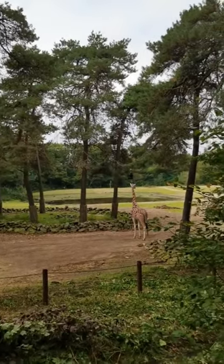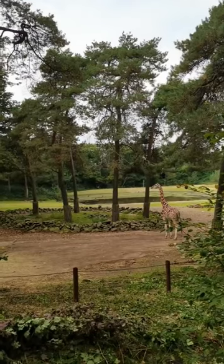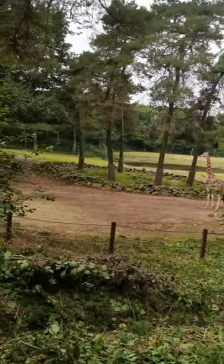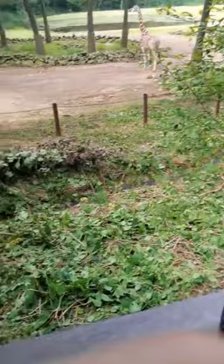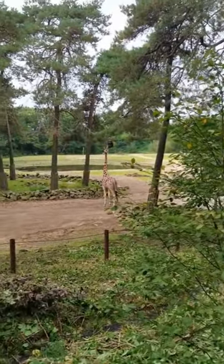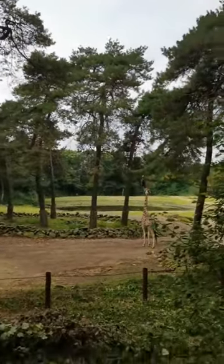Yes, this is happy. It's only one. But still. Yeah, they're beautiful. And they have these long curly whimpers. Very long. I can't just call a giraffe Gigi, guys. That's not how it works.